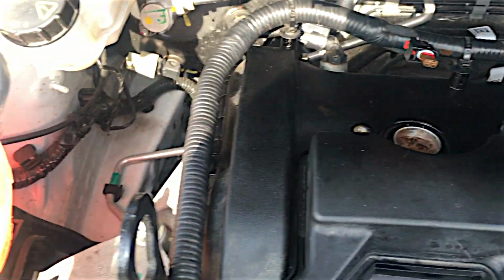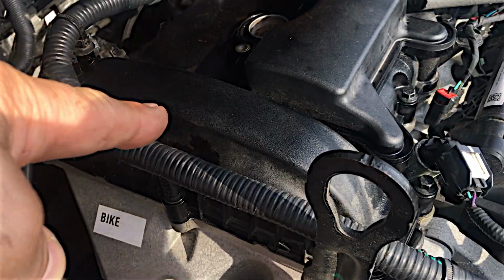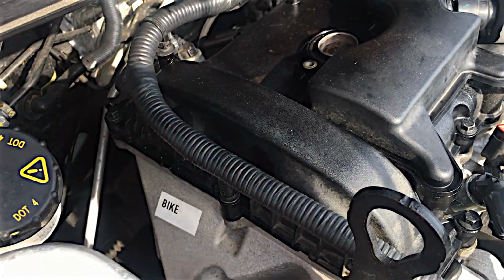And also, in here, this is actually a timing belt. You would think there'd be a chain in there, but it's not. It's a belt.